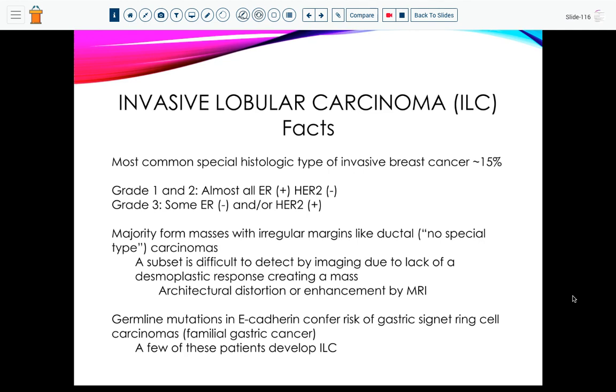It's interesting that germline mutations in E-cadherin confer a risk of gastric signet ring cell carcinomas, and this is familial gastric cancer. So the two cancers, gastric signet ring cell carcinoma and invasive lobular carcinoma, can look very similar morphologically, although they're very different cancers. A few of these patients with this syndrome develop invasive lobular carcinoma, but interestingly, most women with invasive lobular carcinoma do not have germline E-cadherin mutations.